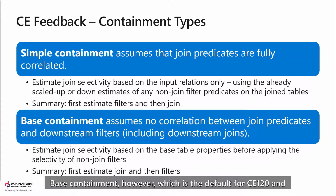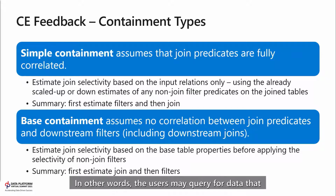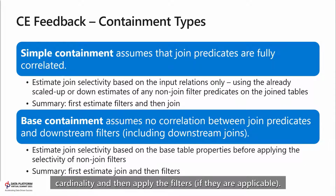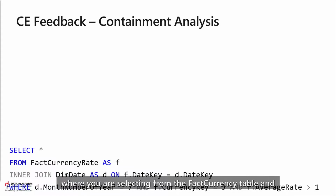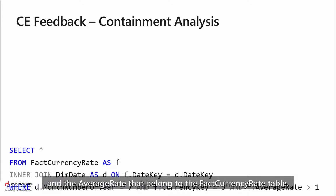Base containment, however, which is the default for CE 120 and above, starts with the principle that queries may not always produce a result set. In other words, the users may query for data that actually does not exist in the table. So we flip this into becoming base containment, which assumes that first we need to estimate the join cardinality and then apply the filters. In a query like you see on the screen here, where you're selecting from the fact currency table and joining with the dim date table, you also have a where clause that has predicates over both sides of the join. You have one predicate, month number of year, that relates to the dim date table, and you have the currency key and the average rate that belong to the fact currency rate table.